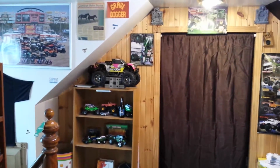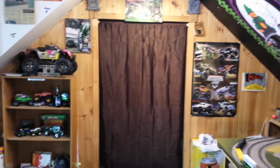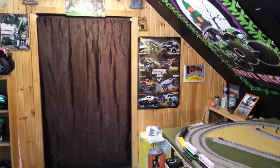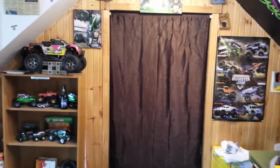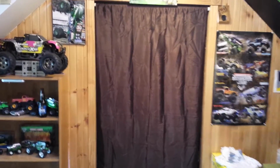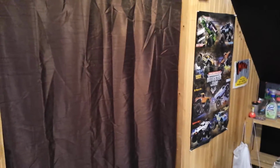This whole room here, all that wood panel is actually closet space. And my wife actually has a bunch of junk right behind that curtain, and I couldn't even show you all the stuff that's in and around that because of the stuff in the way. But there is a lot of RC stuff back there. I keep a lot of empty boxes when I buy all my RCs. So it's pretty much just boxes and chars and trucks in there.